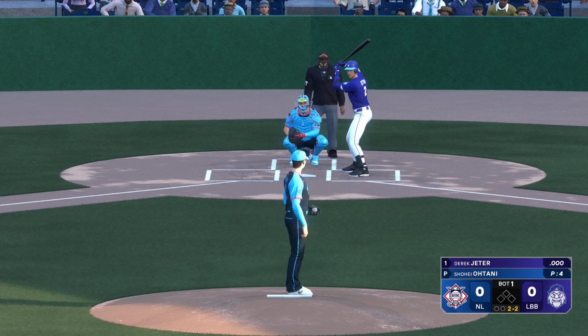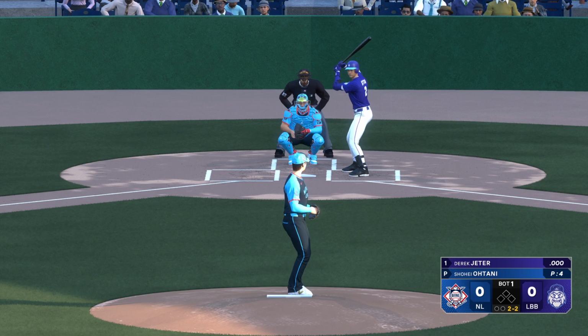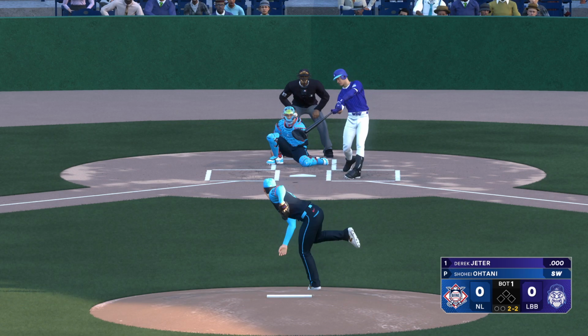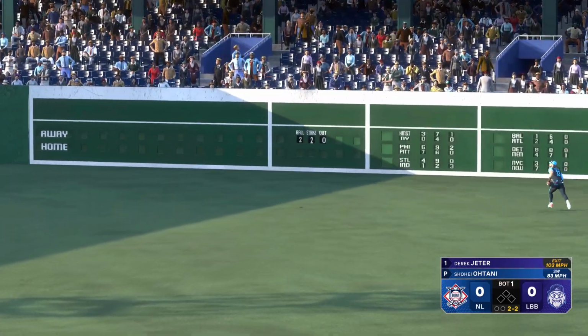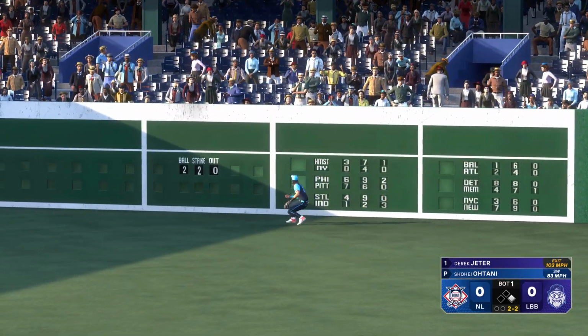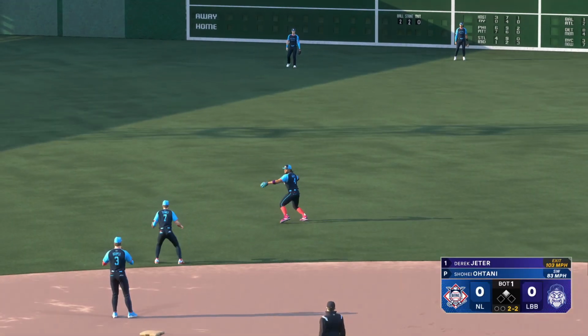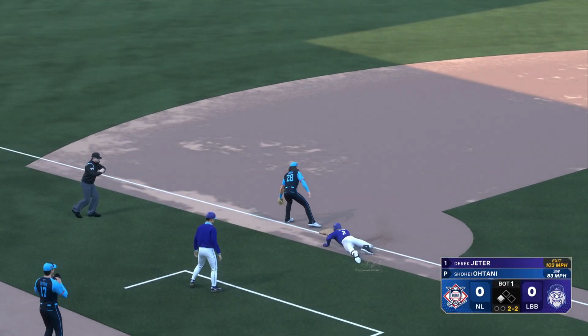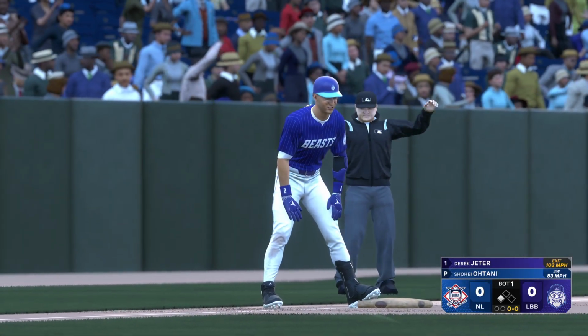Tapped at the plate, but it's a foul ball. There's a swing and a drive. Tatis really on his horse for it. And that one hops the wall. Round second, digging for third. In there safely. Everything came together perfectly for him right there.